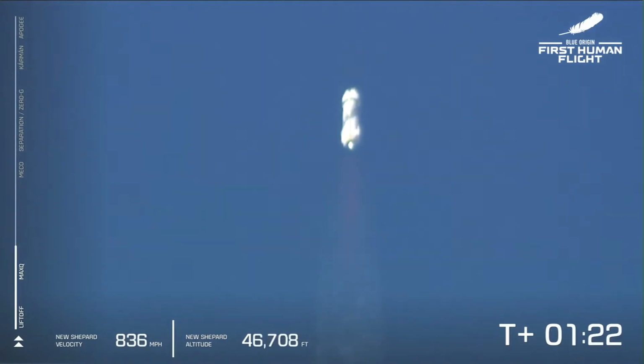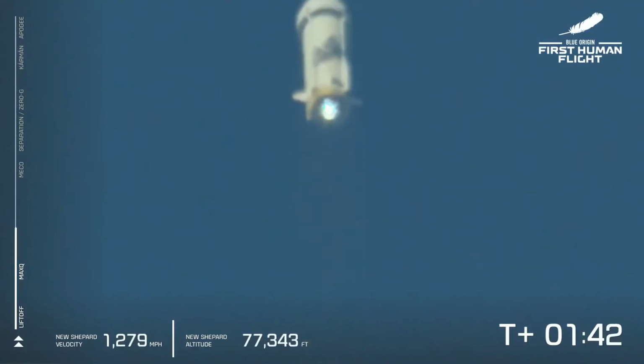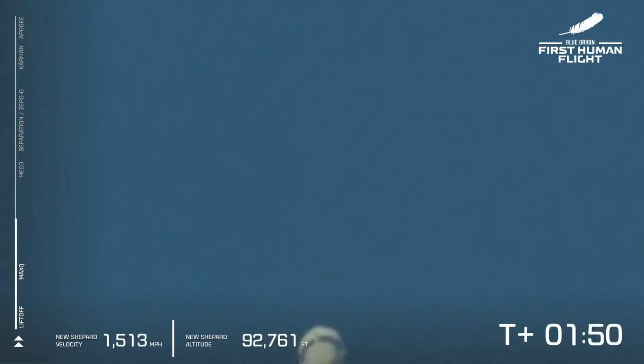Whew. To see the glow of the engine underneath the rocket, just under our shoulders, and to know that we've got a crew that is going to space, it just feels different, doesn't it, Gary? It is totally different. All right, you can follow along, of course, the speedometer in the bottom left, the altimeter in the middle of the screen there. So far appears to be a nominal flight.